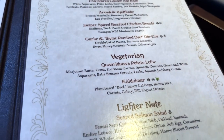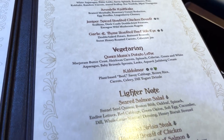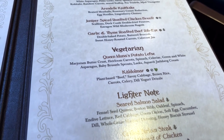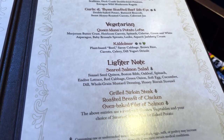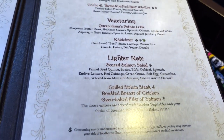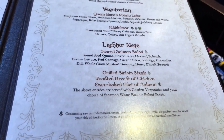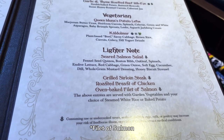And then our vegetarian options are a potato lefse. They have that sweet lefse over in the Norway Pavilion at Epcot, so that sounds pretty interesting. And then the kal dolmar, which is a plant-based beef. Sorry for butchering the name. And then they have a few options on the lighter note. First is a seared salmon salad. And then they also have grilled sirloin steak, roasted breast of chicken, and oven-baked filet mignon. And those come with white rice or baked potato.